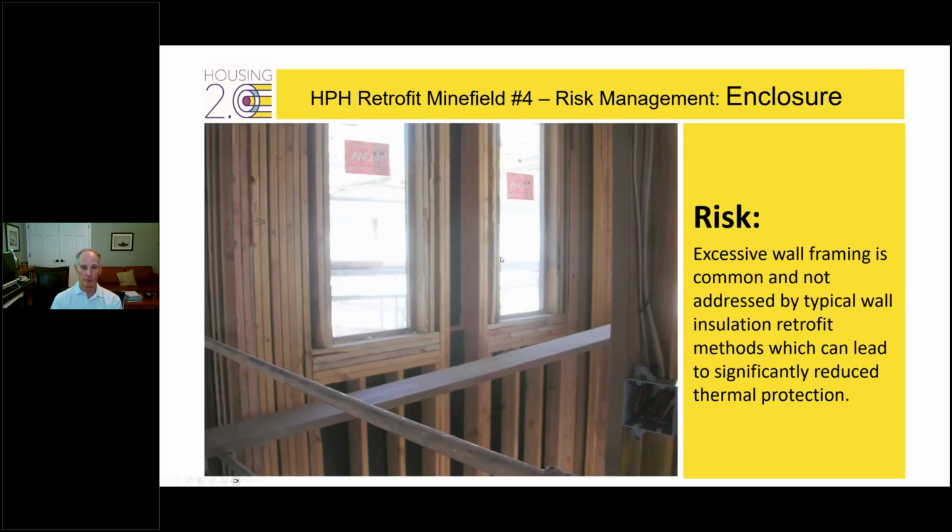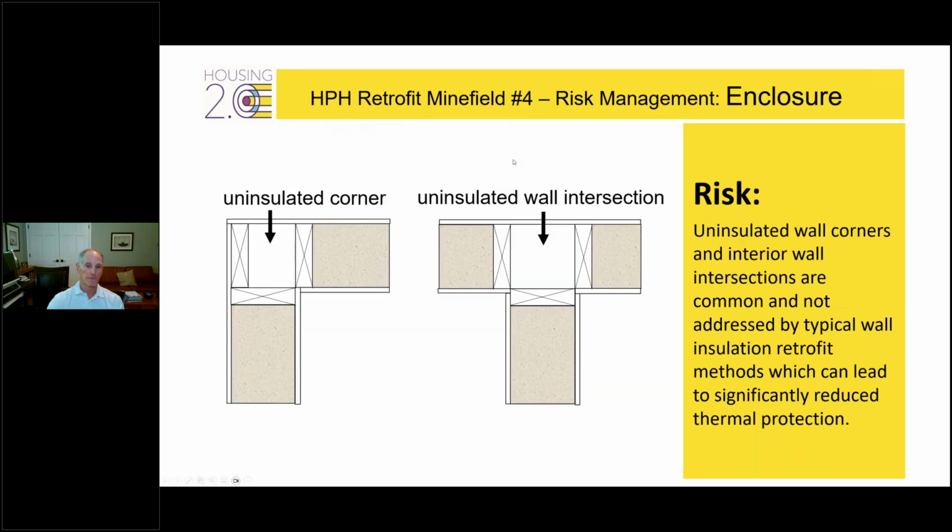One is there's so much wood in wall assemblies. This is one home. I took a picture of its new construction. I mean, it's almost unbelievable how much wasted wood there is. And this could lead to significantly reduced thermal protection because wood is 1/4 the thermal protection of the insulation. And then we have all the corners that have no insulation. Traditional construction before advanced framing was 3 stud corners, so the corners not insulated. And then at wall intersections where the interior wall meets the exterior wall, the 3 stud corner was also used. And again, we have all those uninsulated intersections. In advanced framing, we do a 2 stud corner. I'll leave the detail out for now.